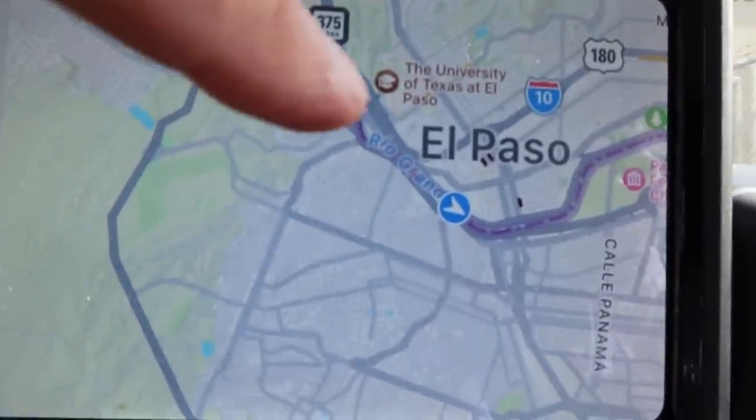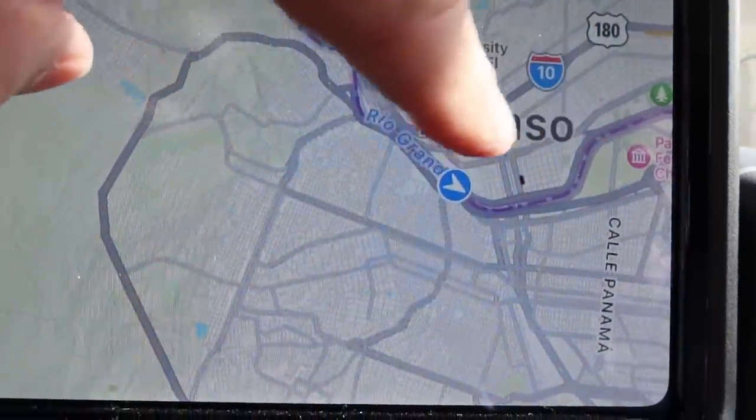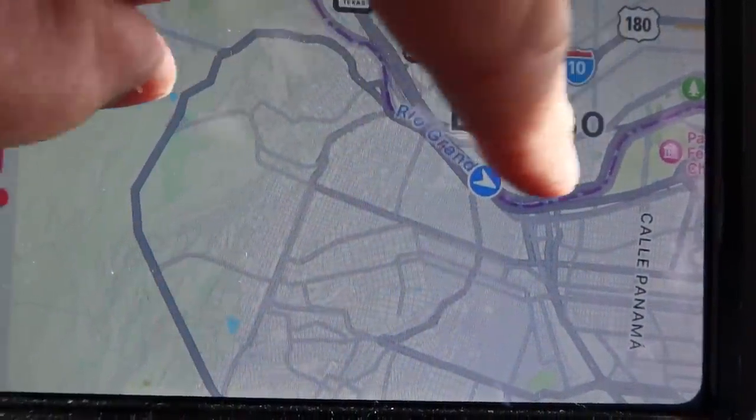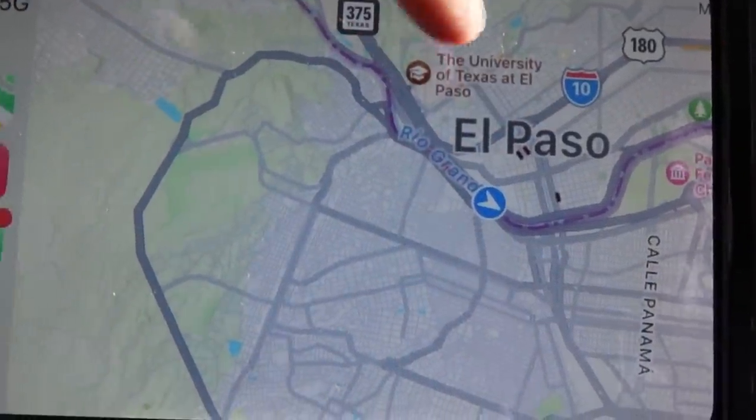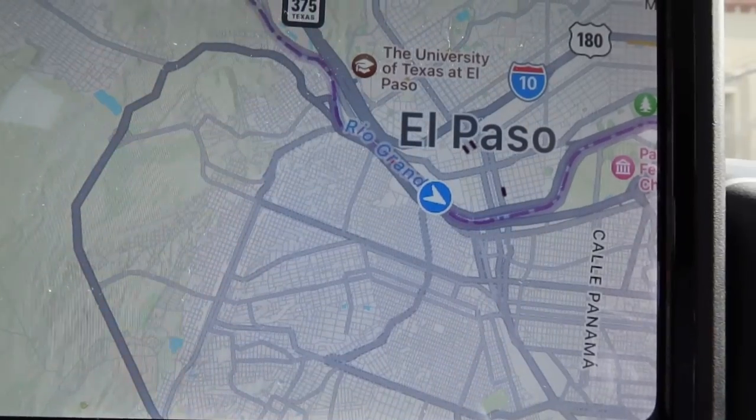Yeah, so you can see El Paso mostly developed here in this little crook. And, of course, out here is suburbia. And then this is Juarez. Give you an idea of where we're at.